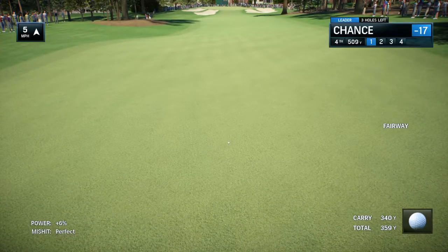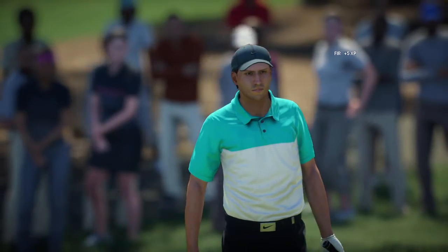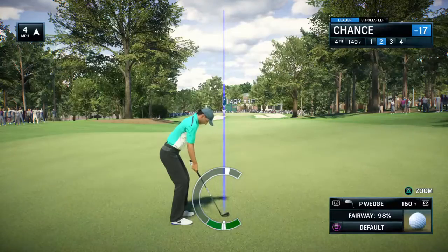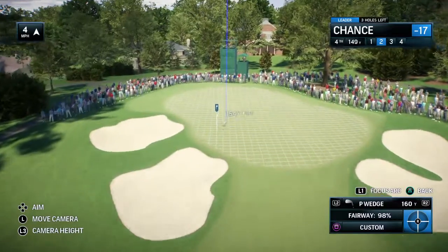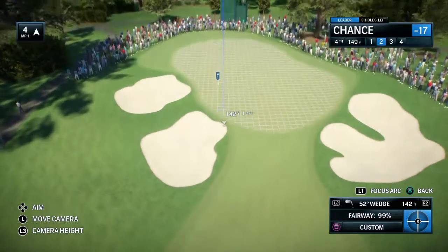Frank, that's as good as I have seen all day long. I think we've got to blame that on the weather. The wind had to help that ball give it another 20, 30 yards. Chance to set himself up for a good scoring opportunity with his second shot here.